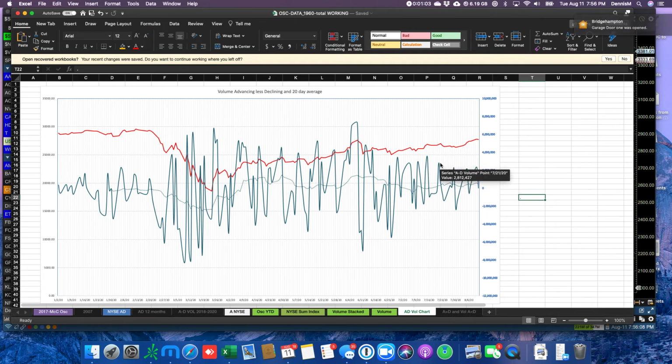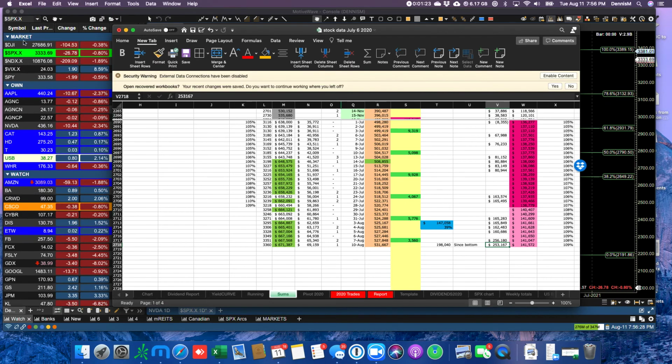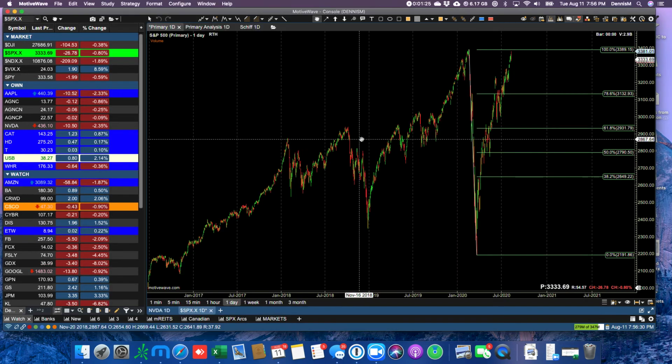We can see lower highs and, for the most part, higher lows in the advancers and decliners. So we're getting this moderating period like we saw back here at the beginning of the year. But the charts are what we look at, right? So let's start with the SPX because that's the big one.